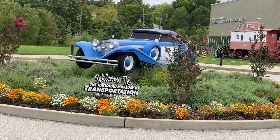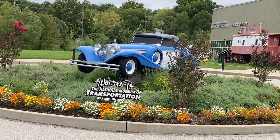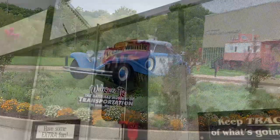Today's little adventure takes us to the National Museum of Transportation in St. Louis, Missouri.